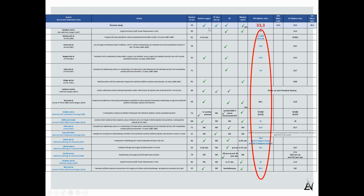And we're the only ones to look at having radical surgery, CT scan, cytology pre-op every time, radiation somehow every time, and margins report. And remember that in our 33 cases, only 6 of them had external beam adjuvant radiation therapy after surgery. Among these, 3 had clean margins, so should not have had external beam radiation therapy, but the owner wanted to do it because it was standard of care, so we couldn't refuse it. So only 3 really of these 33 cases had external beam adjuvant radiation therapy. So it's a very good disease-free survival, 33.3 months for just 1 procedure.